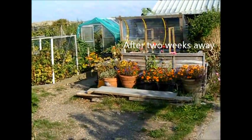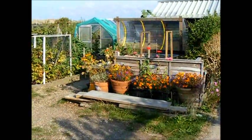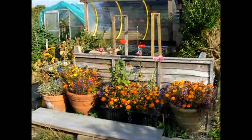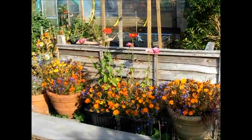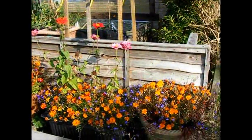Alright, here we go then. We're now on the 15th of September. I've been away for a fortnight. Let's have a look and see how things are going. I've been out of the country, so it's been really hot for a fortnight and no rain. And looking at our poor old pot flowers here, it looks just like that.